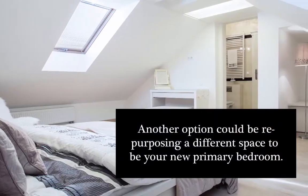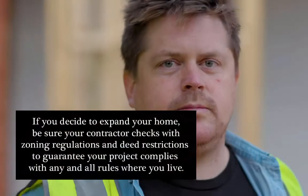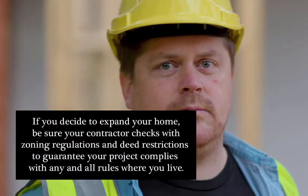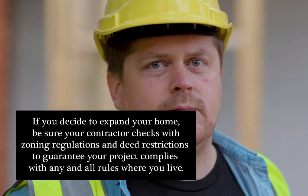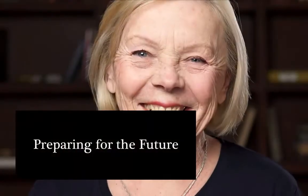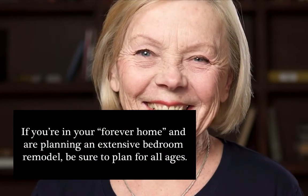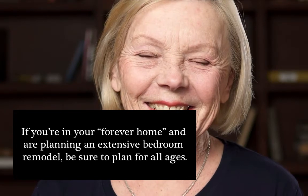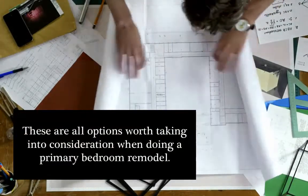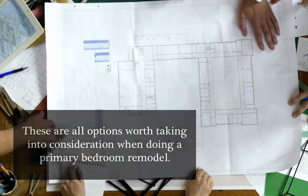Another option could be repurposing a different space to be your new primary bedroom. If you decide to expand your home, be sure your contractor checks with zoning regulations and deed restrictions to guarantee your project complies with any and all rules where you live. Preparing for the future. If you are in your forever home and are planning an extensive bedroom remodel, be sure to consider your needs as you grow older and plan for all ages. These are all options worth taking into consideration when doing a primary bedroom remodel.